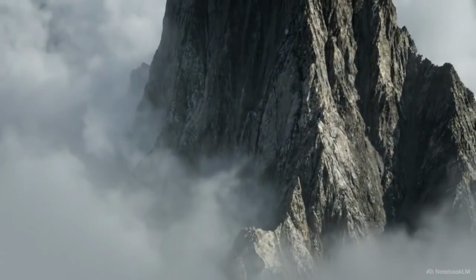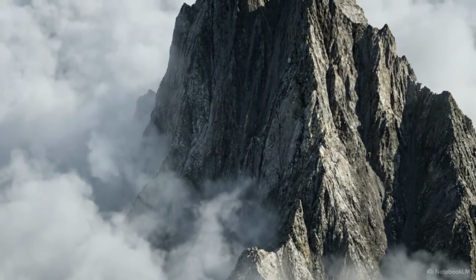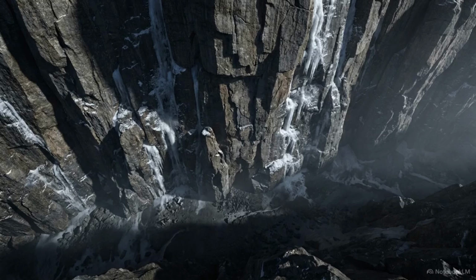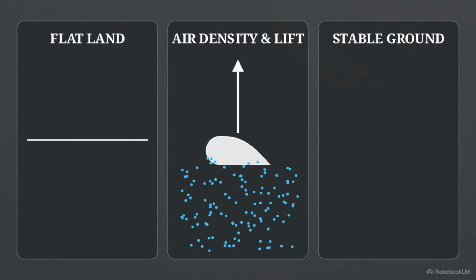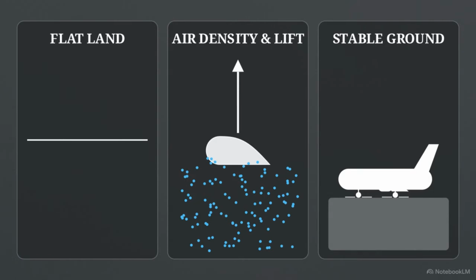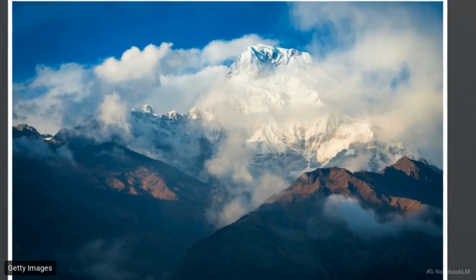At 2,200 meters above sea level in the Himalayas, you are surrounded by sheer drops, volatile winds, and a staggering lack of oxygen. This is a landscape completely hostile to human infrastructure. Commercial aviation relies on three non-negotiable foundations: massive expanses of perfectly flat land, thick, dense air to generate lift under the wings, and ground that will never shift under the weight of a 70-ton aircraft. A Himalayan summit offers absolutely none of those things.